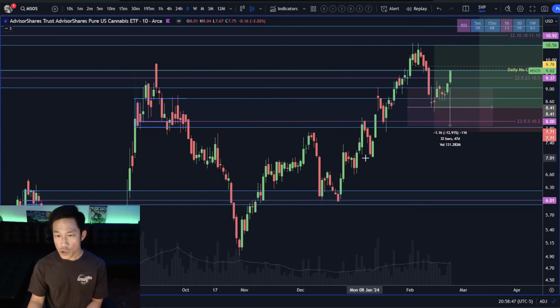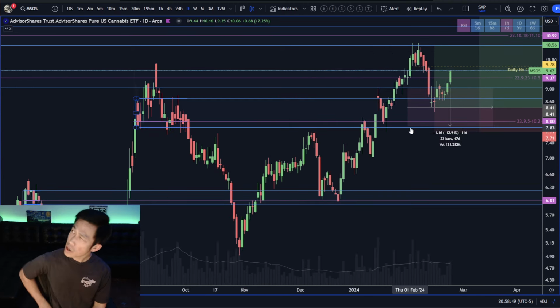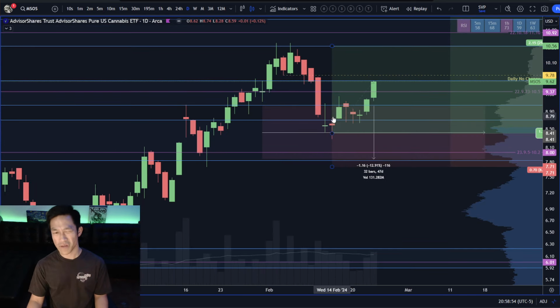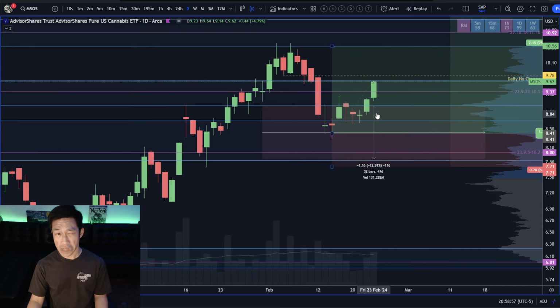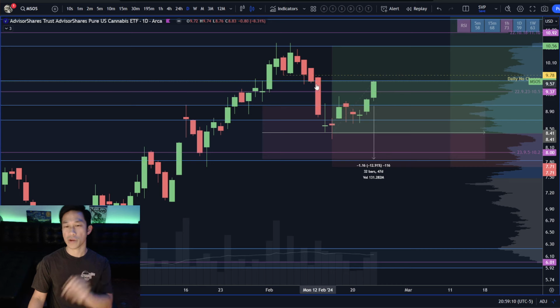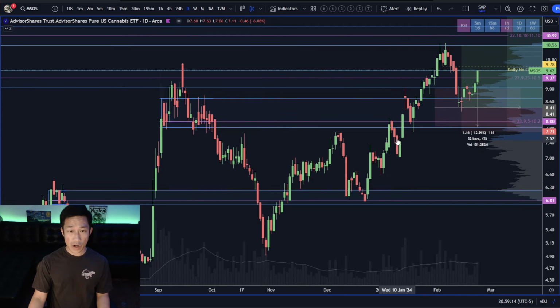So MSOs, this trade zone was shared with you guys last week as well, right? Or was it 2 weeks ago? I forget. It's not drawn right. Usually I draw it right when the trade is possible. So I think it was last week. No, it was 2 weeks ago. Yeah, it was 2 weeks ago. Anyway, you can just check the last video or 2 weeks ago.